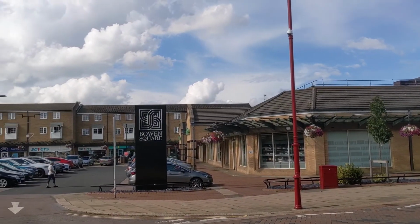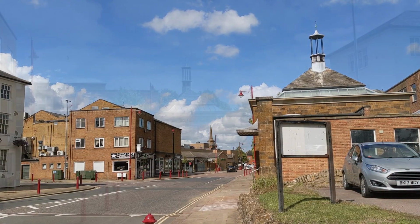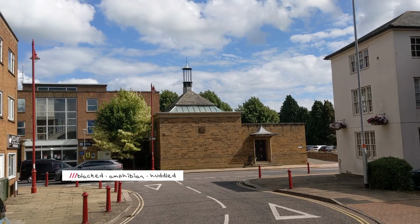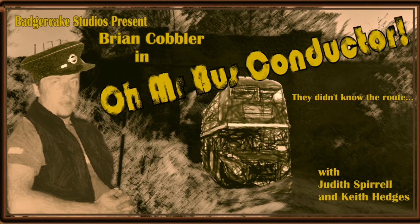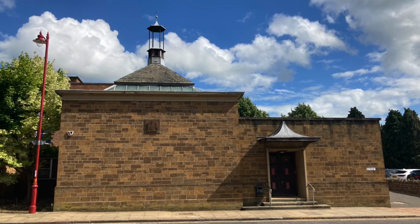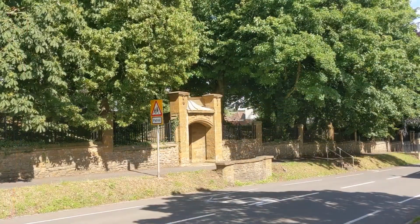Walking a bit further down New Street, past the main shopping parade, we come to the police station and magistrates' court. Legend has it that well-known mid-20th century British actor Sir Brian Cobbler, famous for such films as Oh Mr Bus Conductor and Where the Larch Flies, was arrested and locked up there sometime in the 1950s while filming the comedy Butter Would Not Melt. But I can't confirm that.